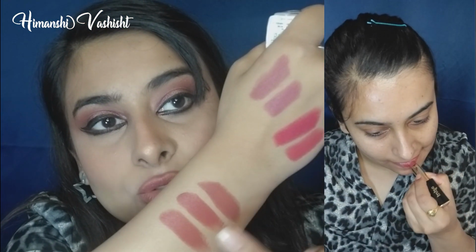Okay, Zumba Partner, this formulation is a little drying and hard to apply on the lips. This is Maybelline in 01 Midtown Pink. In comparison to Zumba Partner, this is extremely creamy and soft. This is Wet n Wild Sandstorm, again very creamy and very soft. Not as soft as Maybelline though, but very soft. So you can see these three colors are very similar. This is a little bit more brown, but these two are very similar.